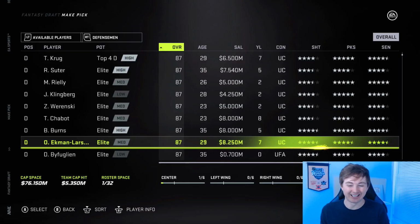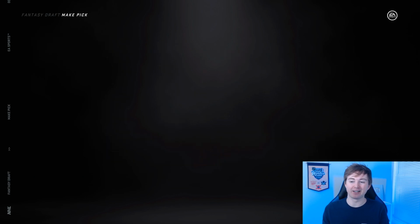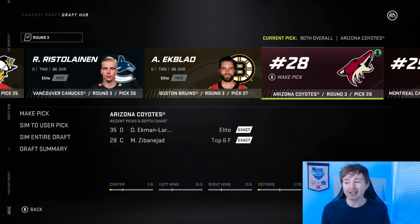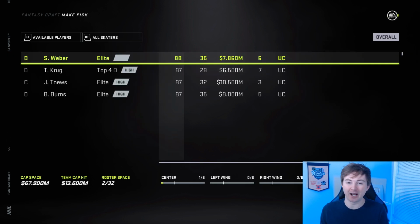Arizona, okay, so the team we're actually being. I'm glad he's still here. Ekman Larsson is for sure the pick, 87 overall. If he wasn't there, that would have been a really rough early second-round pick for us. I mean, still, this team's definitely not as good as it could be if we just picked whoever we wanted.